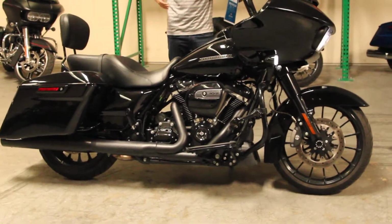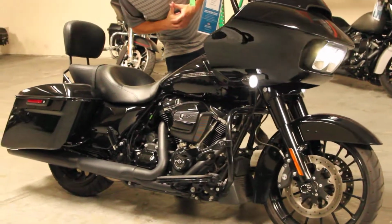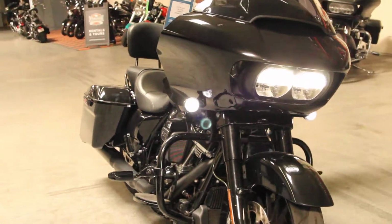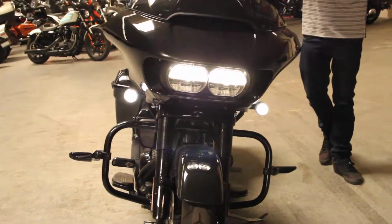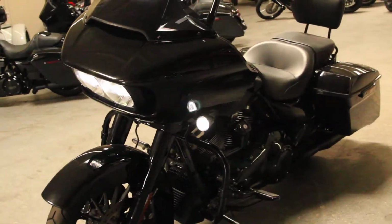Today I get to show you a 2018 Road Glide Special. This is going to have the 107 Milwaukee 6-speed transmission, and this model has 4,763 miles to be exact. Just a few cues I've noticed.